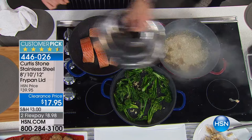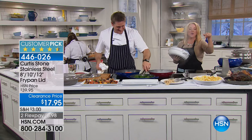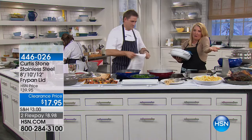Look, where's the salmon? Where's the cheese? Where's the broccoli? Is that like the game where you guess where the ball is under the cup? That's right, it's a shell game. But anyway, that is a brilliant lid, and it works on his fry pans and his other cookware as well. Why do you need a bunch of lids? You just need that one smart lid, and that's it.